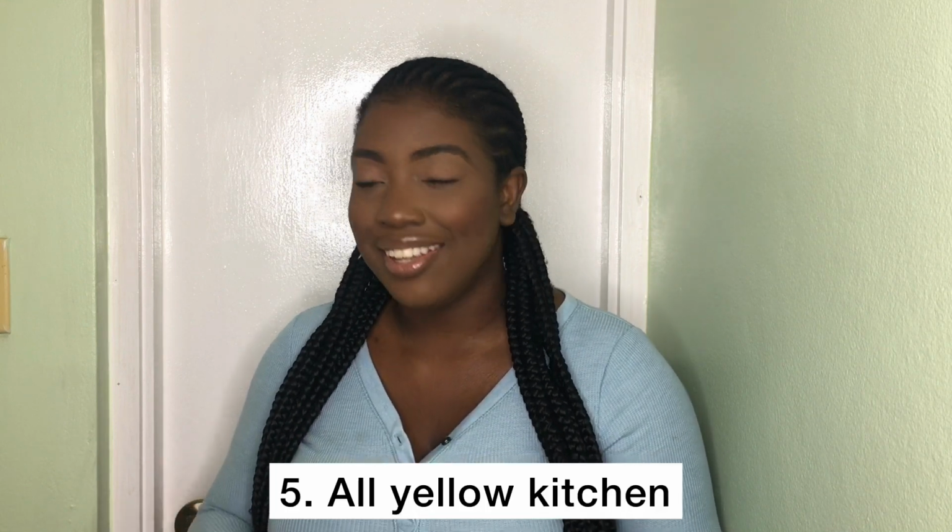Okay? Every Jamaican grandmother probably had this, an all yellow kitchen. No, you see, yellow in a Jamaican household is a very special color, okay? Yellow everything. You see, once you talk about a kitchen in a Jamaican household, it's going to be yellow. You hear? All shades of yellow. Sunshine yellow.